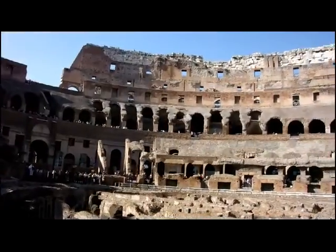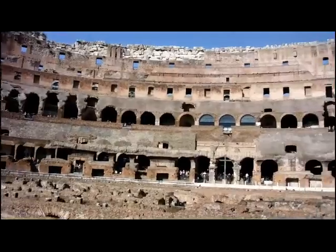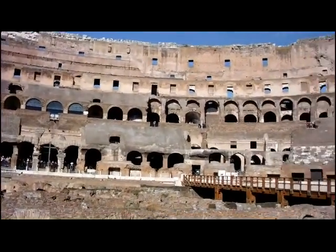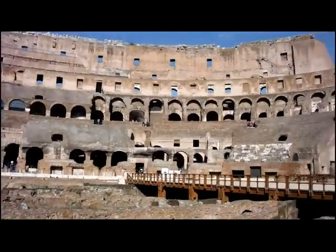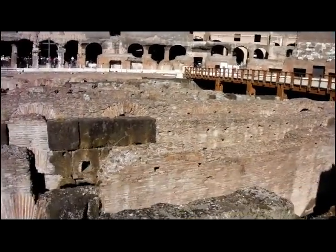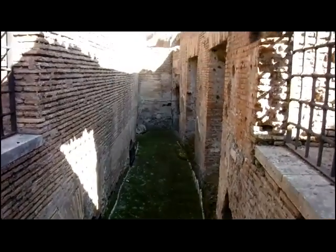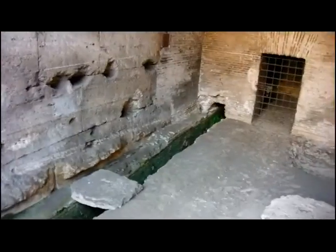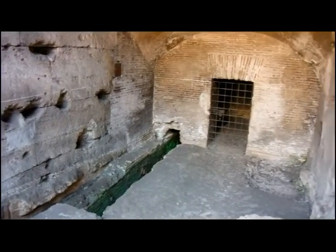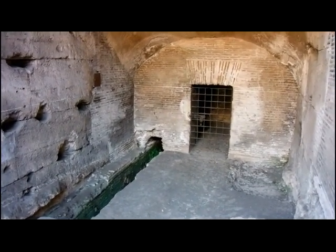It was used for holding gladiatorial contests and public spectacles such as animal hunts, executions, reenactments of famous battles, and dramas based on classical mythology. Sometimes they would remove the wooden floor and flood the Colosseum and have miniature naval battles inside, but they weren't as popular as the gladiators. This is where the guards sat, with the gladiators behind the bars.